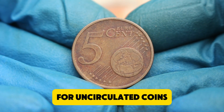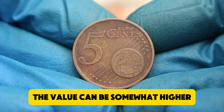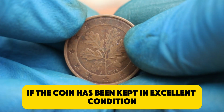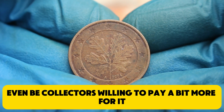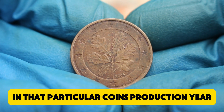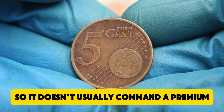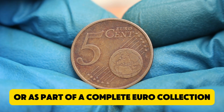For uncirculated coins, those that are in pristine condition and have been carefully preserved, the value can be somewhat higher. Typically, you can expect these coins to be worth around $35,000 to $45,000. If the coin has been kept in excellent condition and it is part of a set or collection that is highly sought after, there may even be collectors willing to pay a bit more for it, especially if the mint mark is rare in that particular coin's production year. However, the 2004 5 euro cent coin is not considered a rare or limited mintage coin, so it doesn't usually command a premium, unless you find one in exceptional condition or as part of a complete euro collection.